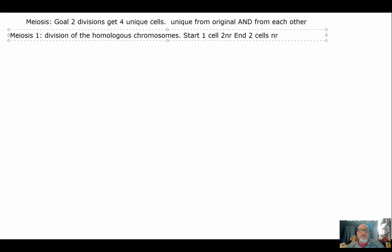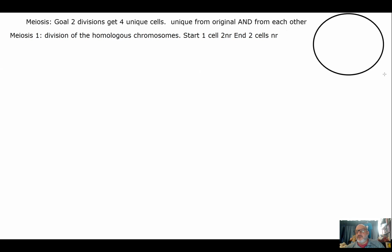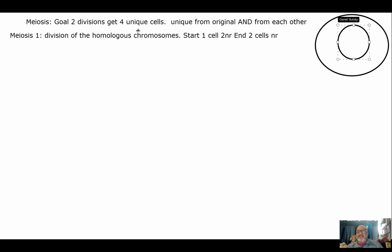We'll do it simple by starting with a really basic cell. If I were to try to draw a human cell here and try to cram 46 chromosomes into it, that would be nigh impossible, all right? But what I can do is start with a very basic cell that has, let's say, 4 chromosomes in it. And we'll do them by color. Chromosome 1 is dark red from mom and light red from dad. Chromosome 2 is dark green from mom and light green from dad.